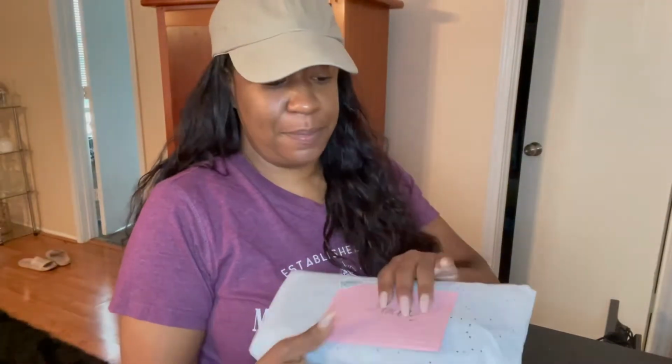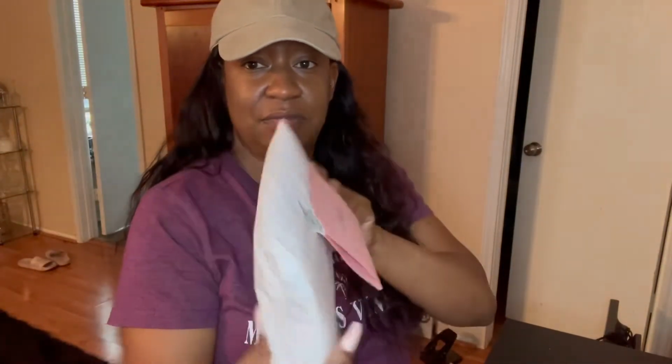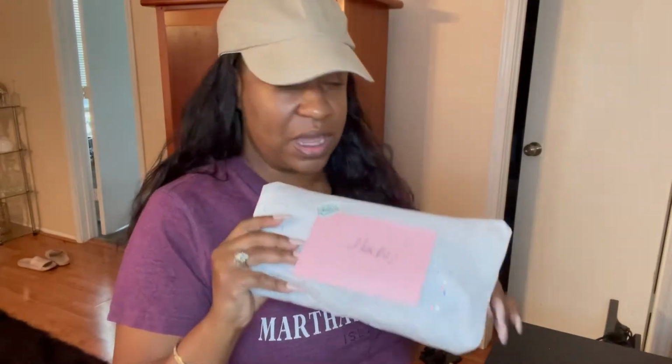So, all right guys, so I've packaged up the purse. So this is what it's looking like. I think it's pretty cute. So now we're gonna head on over to Office Depot to print out the label and then to the post office to go ahead and mail it off. And I'll take you guys with me, so I'll see you in a bit.